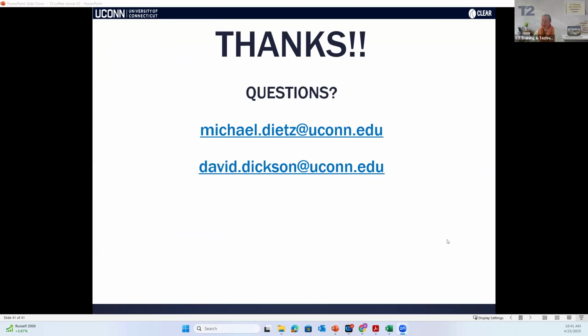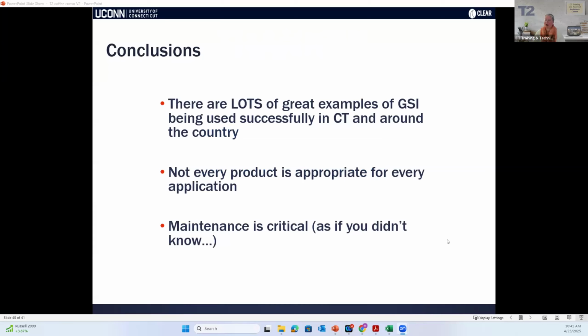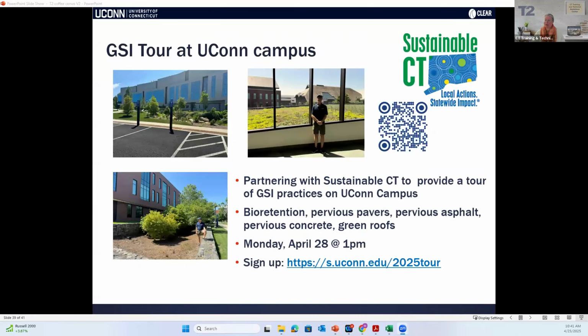So Nicole did share in the chat that they also utilize pervious paving in the senior center parking lot, which just opened this past winter. And she noted that Sal Tassone, who's a longtime town engineer in Colchester, is a great resource for that. Nicole, did you want to share anything else or talk about future projects that might be coming up in Colchester?